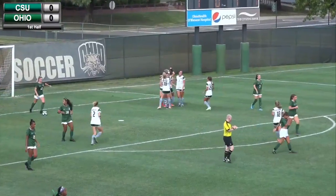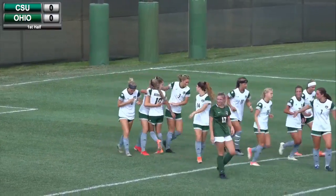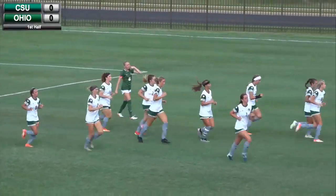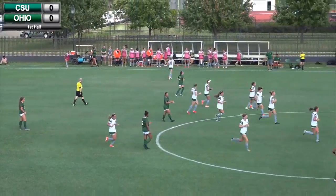Beautiful offense by the Ohio Bobcats. Terrific cross by Abby Townsend, and Maddie Young finds the back of the net. Her first goal of the season and the first goal of the afternoon, as the Ohio Bobcats now lead 1-0 with 22:58 left to go in the first half.